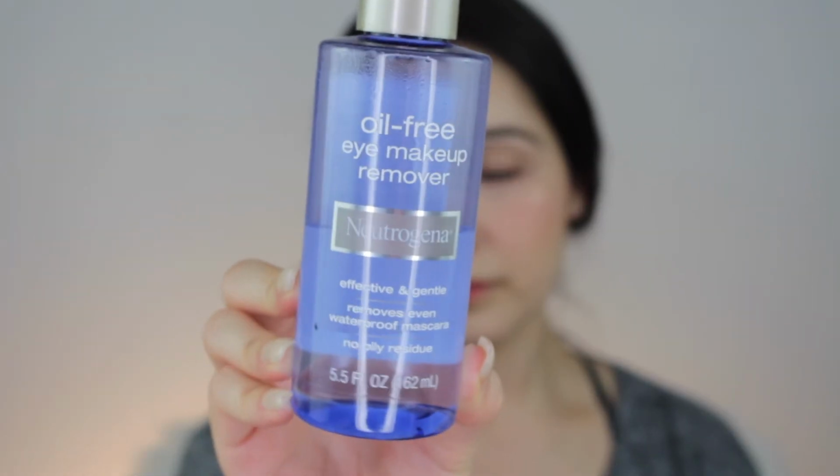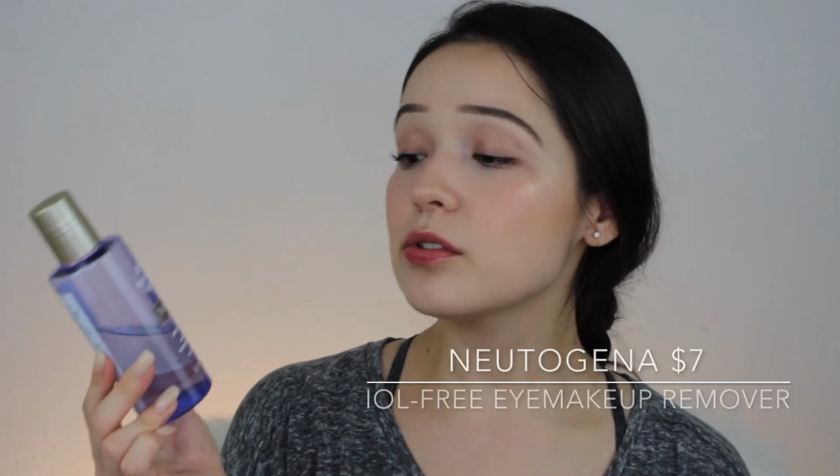So I don't really have favorite wipes that I use. I do like the C'est La Vie ones with oil in them. Other than that, I just try to get a green tea, an aloe, a charcoal, kind of generic ones. What I do stick with is the Neutrogena Effective and Gentle Waterproof Makeup Remover right here. This one is the only one that's worked for my skin that doesn't break me out, that doesn't irritate my face.